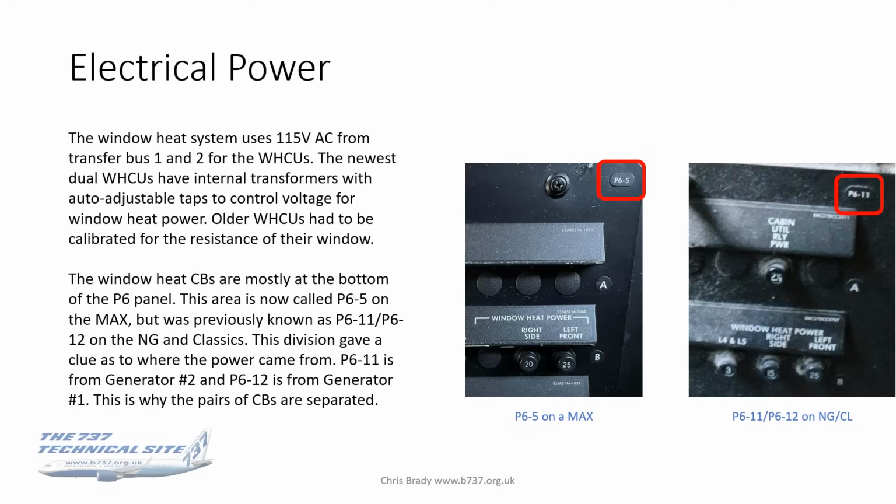Electrical power. So the window heat system uses 115 volts AC, as you would expect, because it's quite a beefy electrical load, from transfer bus 1 and 2 for the window heat control units. The newer dual window heat control units, your post-2016 ones, have internal transformers with auto-adjustable taps to control the voltage for window heat power.